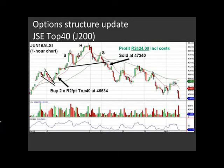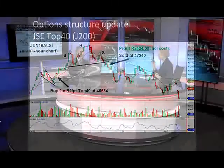And what that meant was that I actually made a bit of a profit there. Unintentionally, I suppose, because it really was just a hedge to give us a little bit of protection against the market moving higher. But we made 2,424 Rand after costs were taken into consideration on that transaction. And I suppose you didn't want to run it because, in fact, you would have been stopped out, considering what the market's done subsequently. Yes, well, that's it.